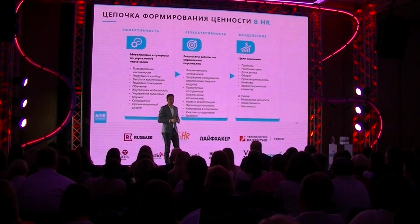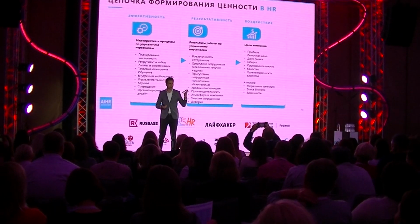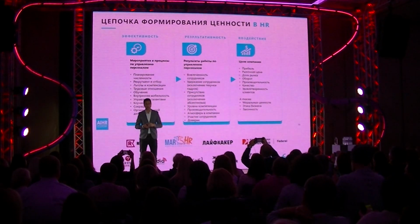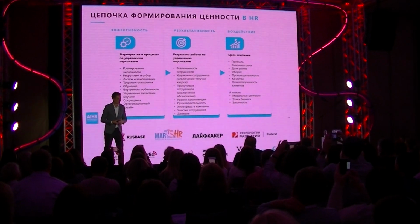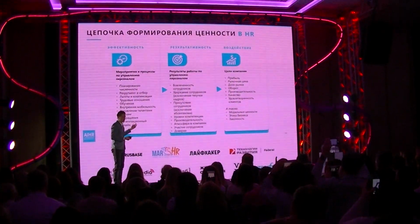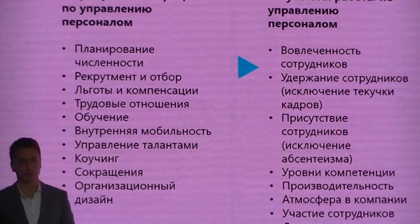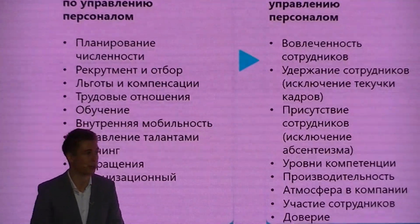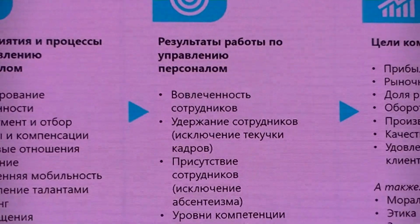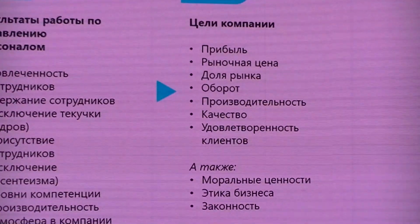So that brings us to the HR value chain. The HR value chain, as you can see, has three segments. It starts on the very left with HR efficiency. On the very left you see the HRM activities and processes. So what are we trying to optimize in HR? Well, for example, we're trying to optimize the cost of hiring people, or the time of hiring people. The two famous metrics, I would say, in recruitment. But what does that bring us?